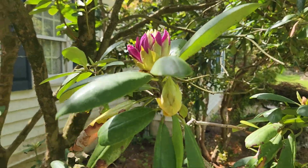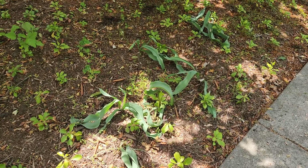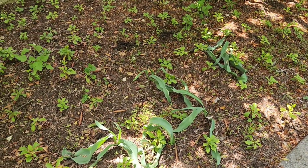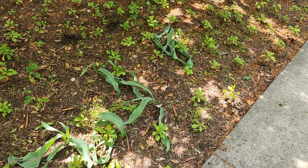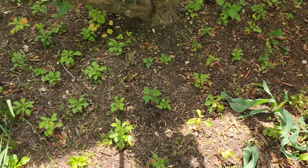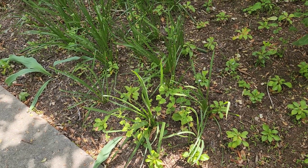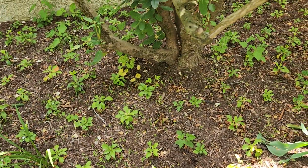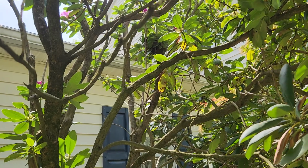So here's an update on the garden. Here are the tulips. I never got a single tulip. I got leaves, and I didn't see any evidence of stalks ever. It's possible that the squirrels ate the stalks and left the leaves. I don't know. But here are my tiny little daffodils that are long gone, and the pachysandra. Oh, did you notice the bird nest up there in that rhododendron?